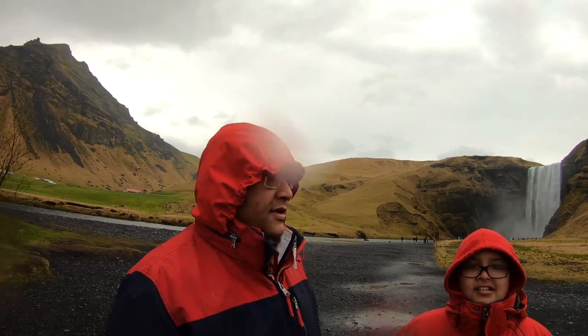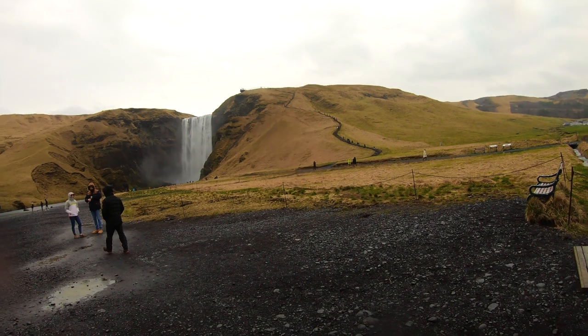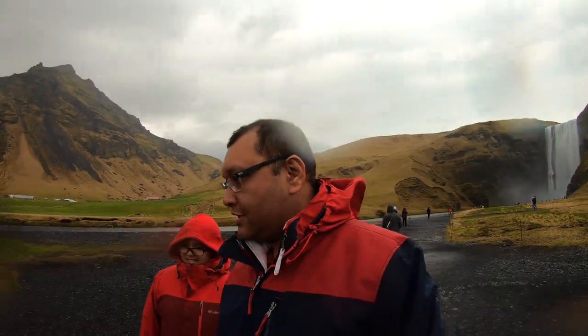So do you want to show finally the surrounding up to the hill? Yeah, we're going up the stairs, those stairs, that track, and we're going to that field. Let's go back to the car.